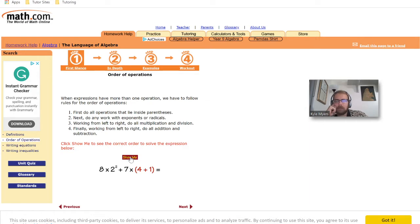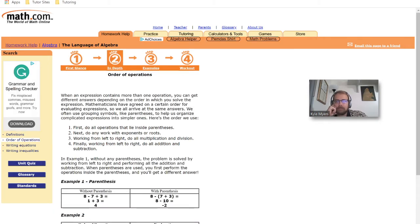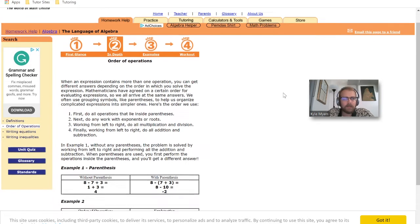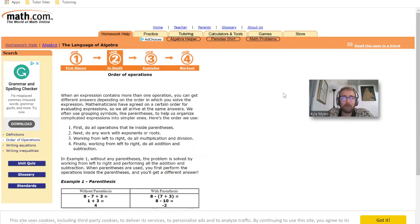Ooh, yeah, show me. Wonder if it's an animation. No, that doesn't work. Okay. All right. So a little bit glitchy, actually, which is kind of disappointing for a website called Math.com. You would think it would be a little better, but a little underwhelmed by this one. It's just some basic looking text. I don't even know what software they used to design this website, but that's a whole other story.